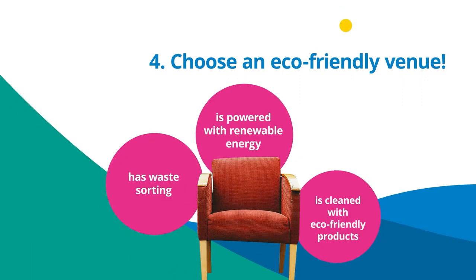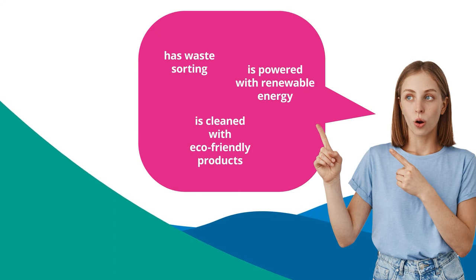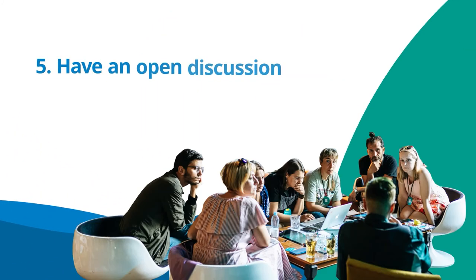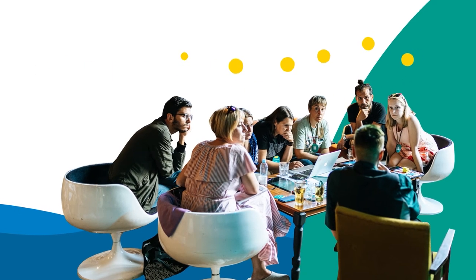Choose an eco-friendly venue. Can't find one? Tell them. The more they're told, the more change we see. Have an open discussion with participants on how to make the project more eco-friendly.